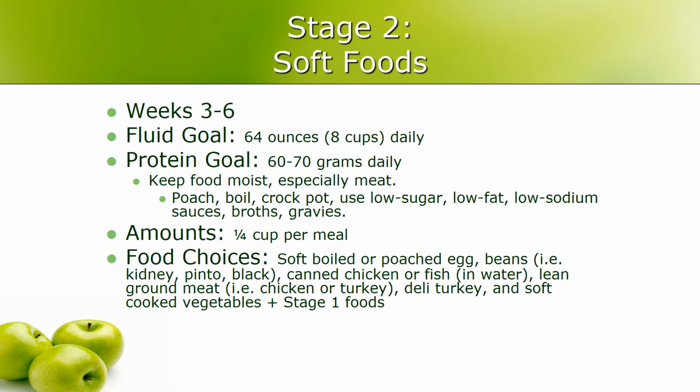You're looking for 93% lean or higher in terms of the ground meats. You could also certainly do deli turkey, low sodium deli ham, and also soft cooked vegetables. At this point, you want to make sure that all of your vegetables are very well cooked. You want to be able to mush it with a fork, soft enough that you can really chew it up thoroughly. Because again, we're not doing any raw fruits or vegetables for the first 3 months.